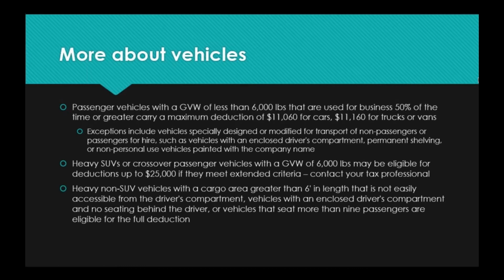Other things that are an exception are if you have installed permanent shelving, say that you have a work truck or a work van and the back cargo area is enclosed, you've installed the storage, shelving, straps, tie downs, that sort of thing. That makes it obviously a non-personal use vehicle. Also eligible, non-personal use vehicles painted with the company name. So especially if you have one of those work vans that carries your equipment around, you have the company name on it, that qualifies it as a non-personal use vehicle.